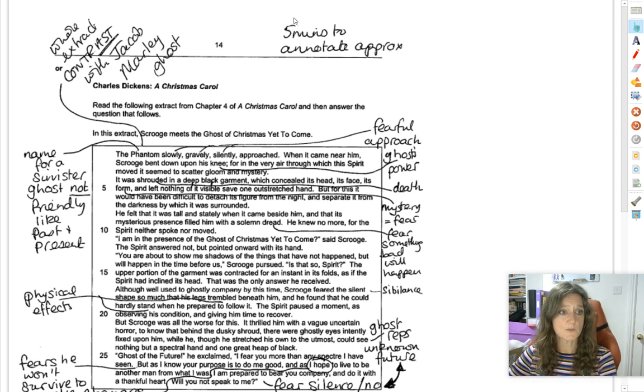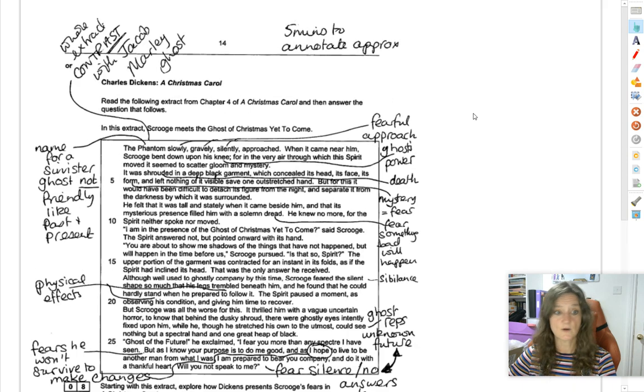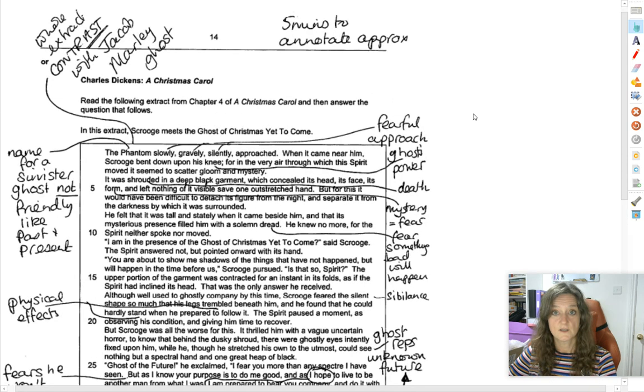You should spend approximately 5 minutes annotating the extract. And when I annotated this, even though I've tried to use my neat writing so that you can read it, I still did it in about 5 minutes. So I haven't annotated everything, just the bits that I think I can use best for my essay. Even when I was going through this, I was thinking, oh, why didn't I highlight that? Why not that? You can't highlight everything. I'll go through what I did in 5 minutes.